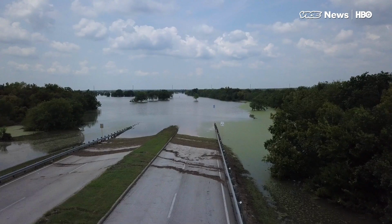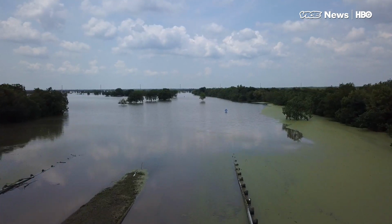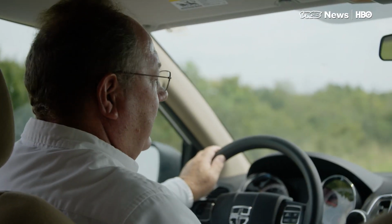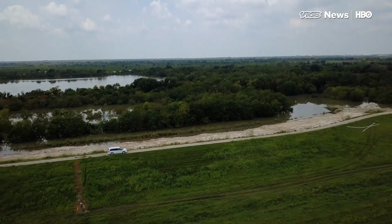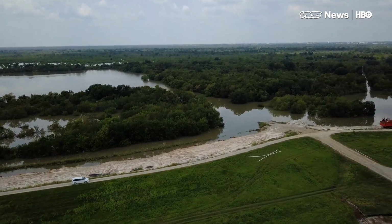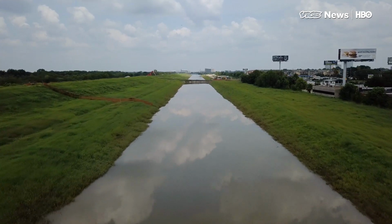When Harvey was done flooding Houston, Richard Long had to do something inconceivable. He had to flood it again. Or if that hurricane that's out in the Atlantic right now decided to come in here and we weren't making these releases to get rid of this water out of the reservoir, the flooding upstream and the flooding downstream would be on an extremely larger proportion than what we have right now. And uncontrolled. And uncontrolled, that's exactly right.